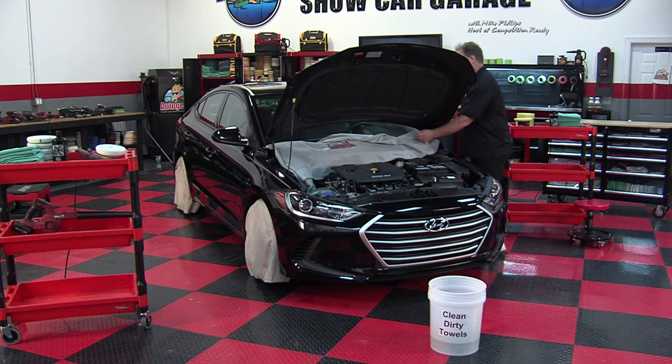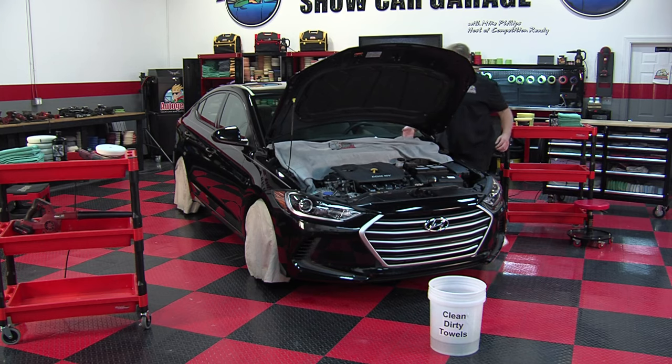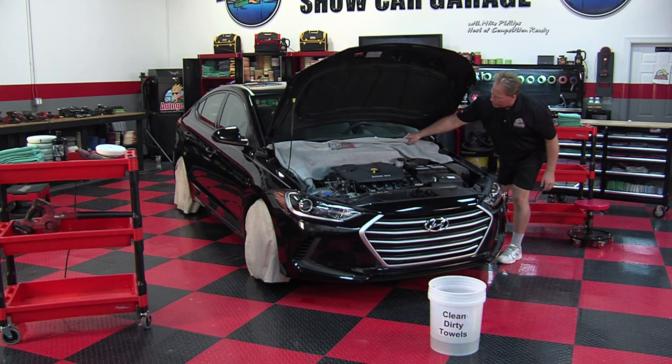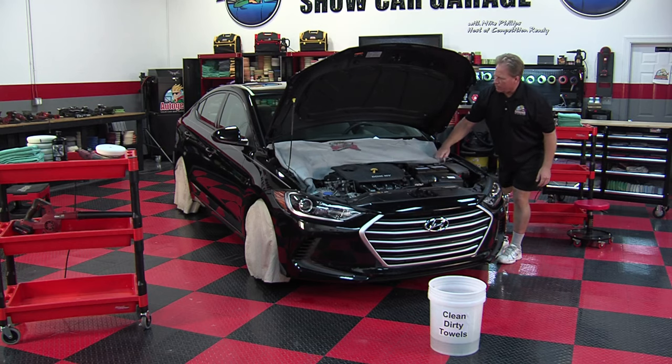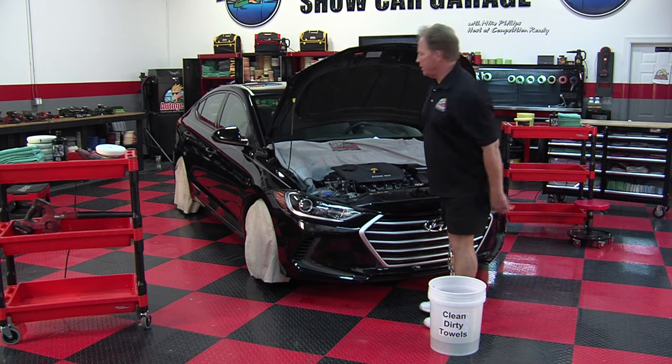Let me go over here. Put my ears on so I can see what's going on. All right, Mr. Mike, tell me, what are you doing right there? This is called the Autogeek cover-up towel. And this actually came from the Mike Phillips beach towel tip.